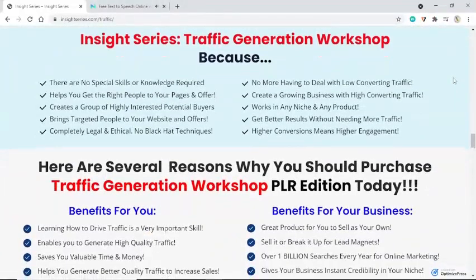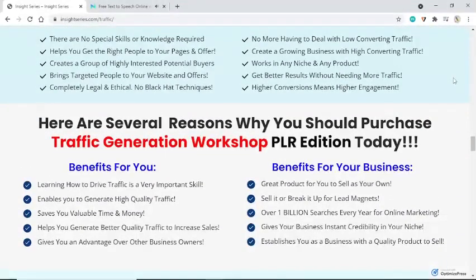Here are several reasons why you should purchase Traffic Generation Workshop PLR Edition today. Benefits for you. Benefits for your business. Learning how to drive traffic is a very important skill. Enables you to generate high-quality traffic. Saves you valuable time and money. Helps you generate better quality traffic to increase sales. Gives you an advantage over other business owners. Great product for you to sell as your own. Sell it or break it up for lead magnets. Over 1 billion searches every year for online marketing. Gives your business instant credibility in your niche. Establishes you as a business with a quality product to sell.